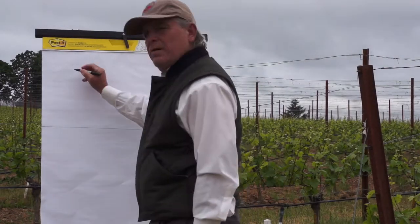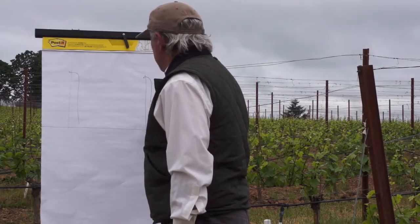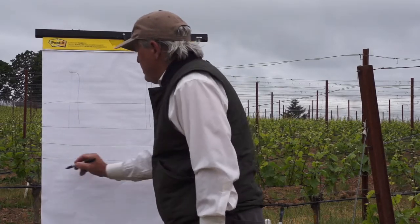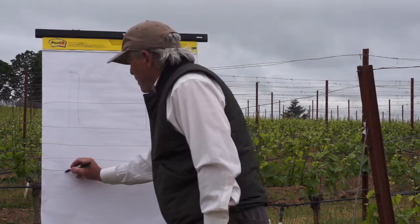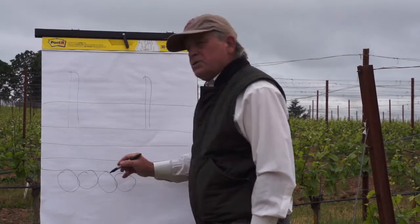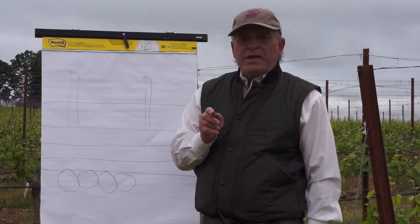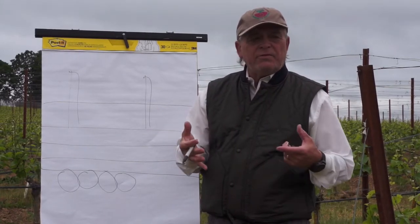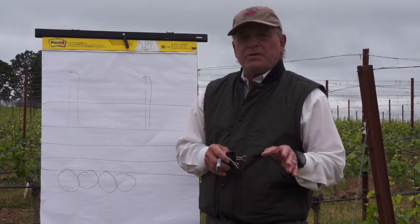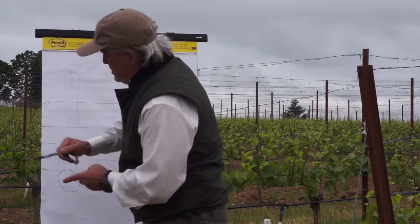A typical profile in Oregon of the soil and mother rock, soil and parent material. I want to introduce those terms most importantly. More than anything else that you take away from what we talk about today, you should care about parent material or mother rock. Same thing exactly. That's what matters. That's soil.